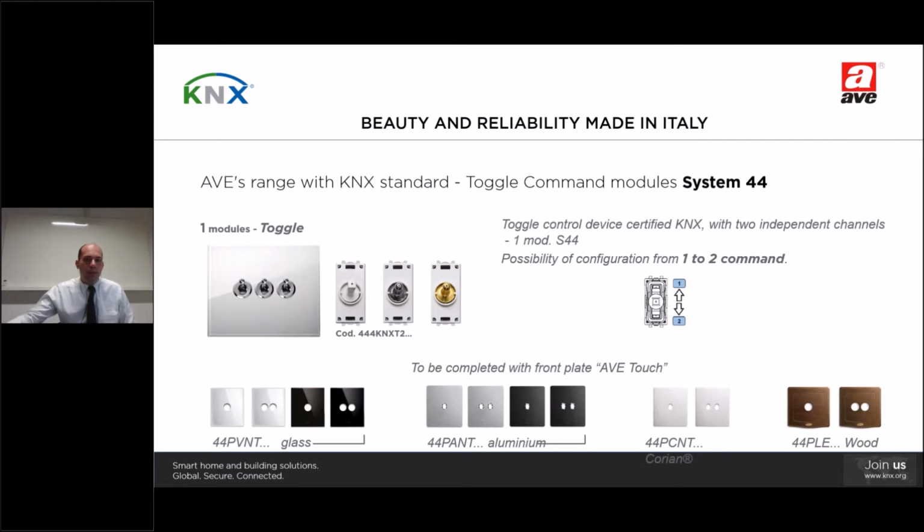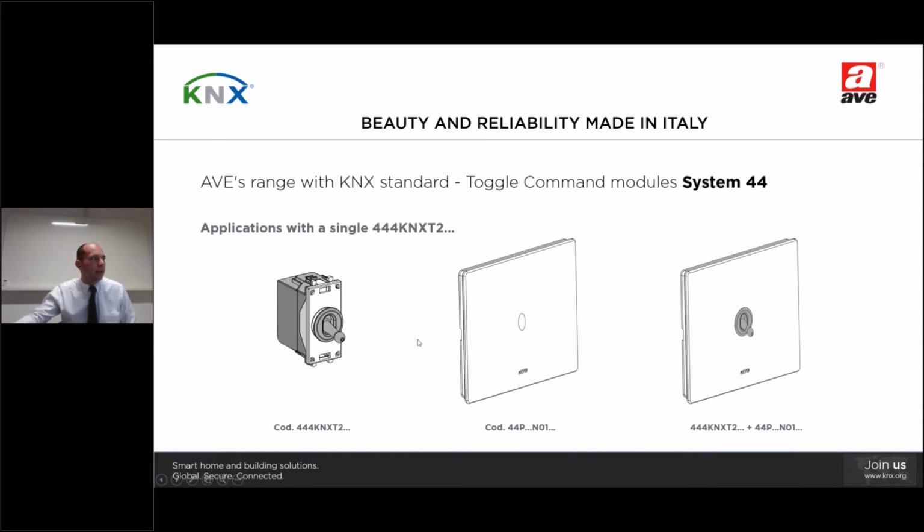One very important product which we introduced last year and which is now really trending in the market is the KNX toggle switch. So these are toggle mechanisms, a little bit old style, like they used to be many years ago, which are completely working with the KNX bus and KNX protocol. This solution, again, comes in a very large range of finishes and can be installed in all types of boxes.